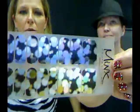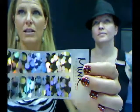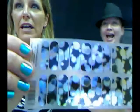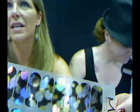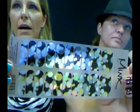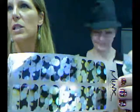And you wouldn't know it by seeing it online. You wouldn't know it by seeing it in the package. But this has gold, it has silver, it has Minxlusion, and it has black. You're going to match every outfit. It really does go with anything, any jewelry. If you like to wear silver one day and gold the next day, this is your go-to design if you're a black and silver and gold kind of girl like me.